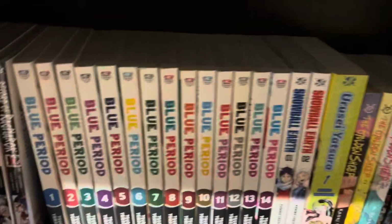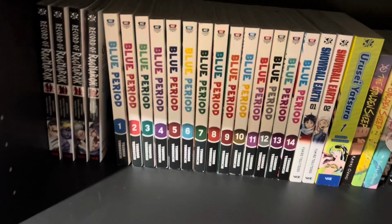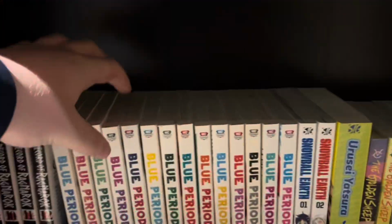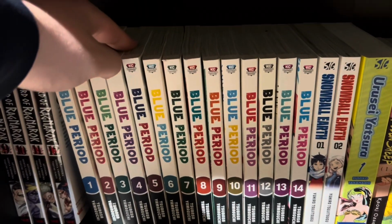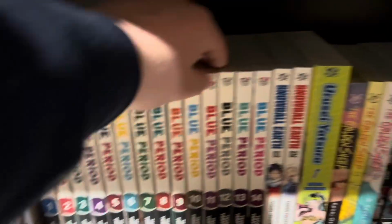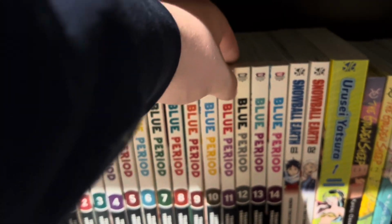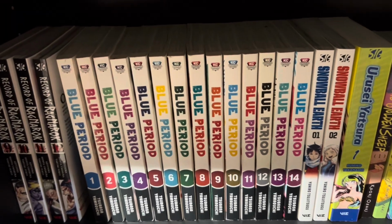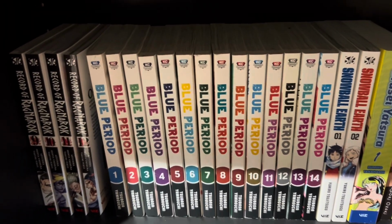Next, I got Blue Period, volumes 1 through 14, in my top 10. I don't know where this would go. It'd probably go like 6 or 7. Probably 7. Blue Period, incredible read, incredible manga. It drops off a little bit between like 8, 9, and 10, but it picks right back up, and it gets so good.